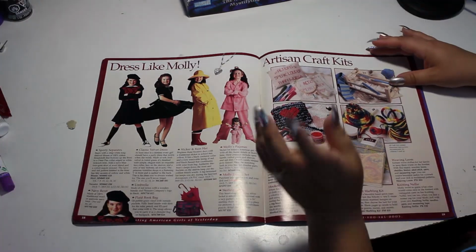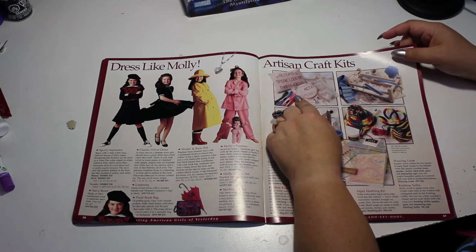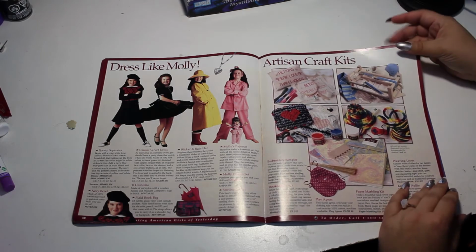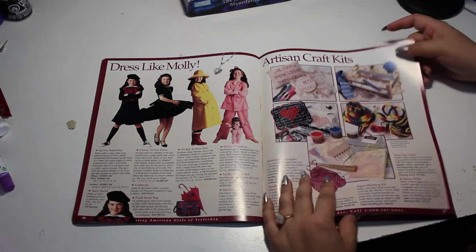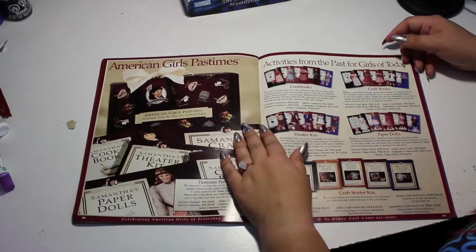Man. The craft kits. You do, like, Samantha's sampler, but who actually wants to do any of these things? I mean, maybe knitting. Knitting could be, like, fun. I don't know. None of these things ever appealed to me, and I understand why they existed, but it was not the kind of crafting that I wanted to do as a kid.